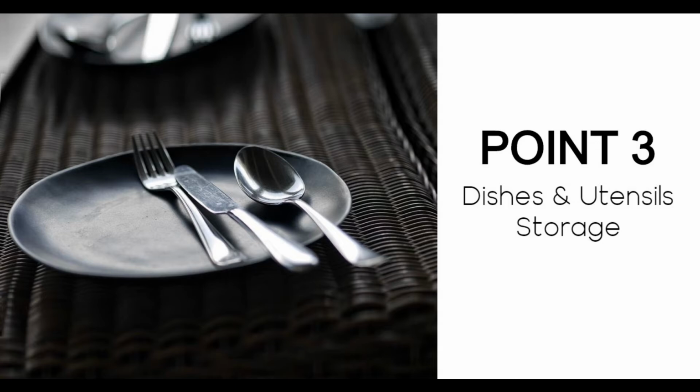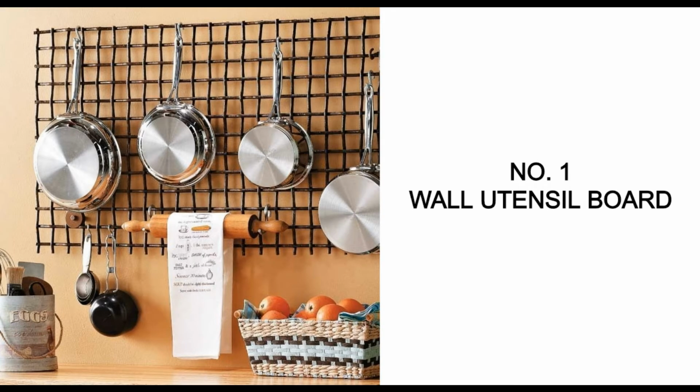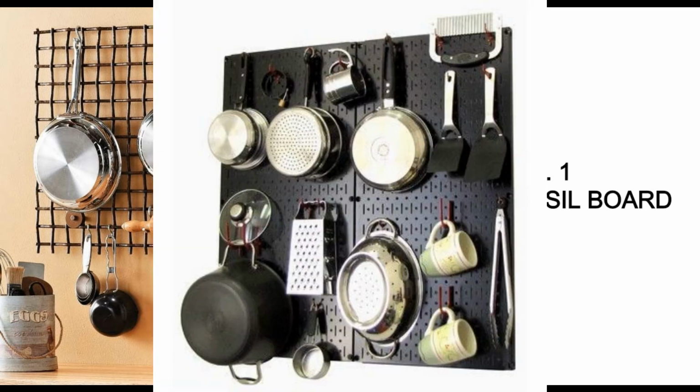Now let's start the point 3. Dishes and utensil storage. In this point, we will show you 3 important types of products which you can use to make your dishes and utensil storage better. Product number 1. Wall utensil board.